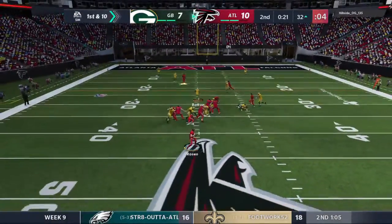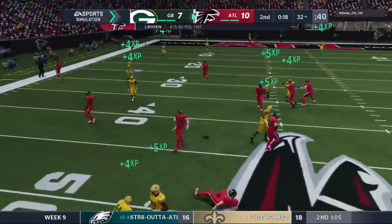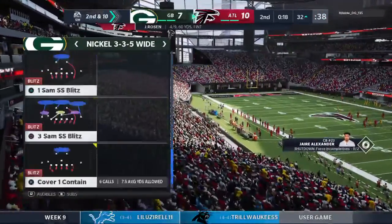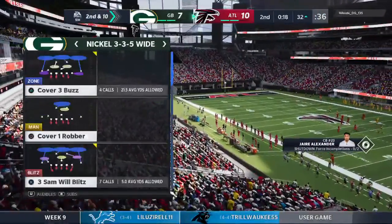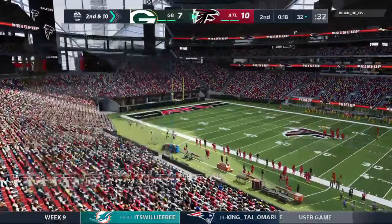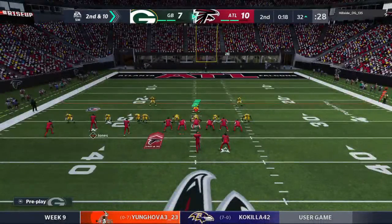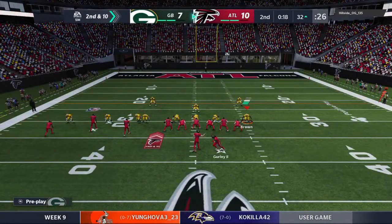Again, it's Rosen. And that will be incomplete with a clock showing 18 seconds now to go. They've given up a few first downs on this drive, but getting the incompletion there, that should give them something to build on and maybe turn the tide. Here's 2nd and 10 now from about the 32.